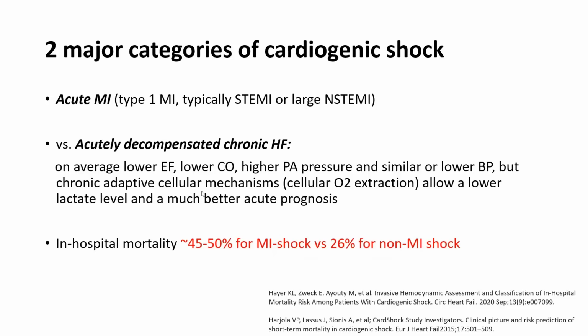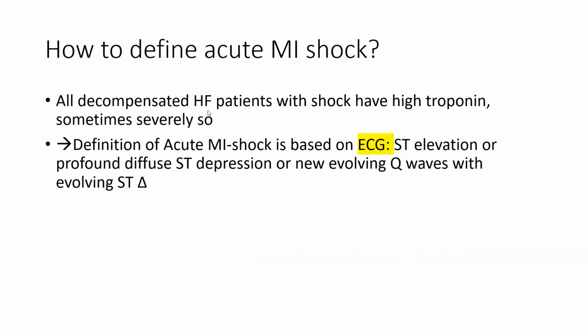So distinguish those two. Another thing here, that number is very important, 45–50%. That's the classic number that you need to memorize for MI shock, 45–50%. Now, but what do we call acute MI shock? That's not always easy to delineate, because all the decompensated heart failure patients with shock have high and sometimes very high troponin as a result of a type 2 MI or as a result of the myocardial injury that accompanies a severe shock. So what do we call type 1 MI shock, acute MI shock?